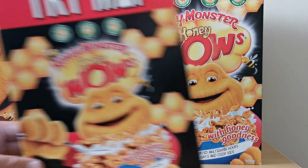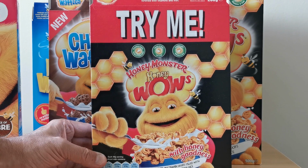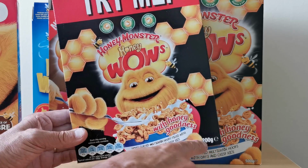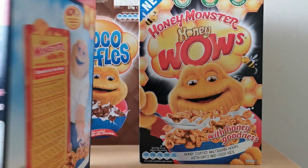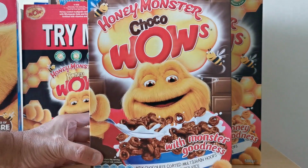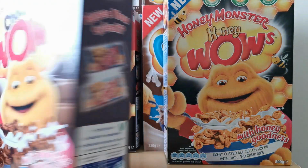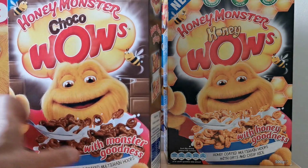They, interestingly enough, did come out with a smaller packet of these 12 months on. So this was in about 2014, where they're obviously saying, try me, and I presume just seeing if there was an appetite out there for people to actually have these. I mean, this was the very small 200-gram box, exactly the same on the back. But again, I think those have disappeared off our shelves now, so shows what a success they were. At the same time as the Honey Wows came out, they also introduced Choco Wows. So no different other than the fact that it's obviously got chocolate on it, and you've still got that monster wow fit on the back.